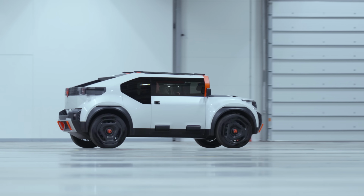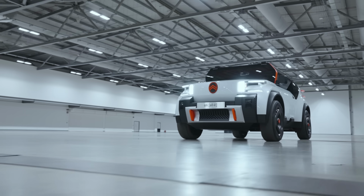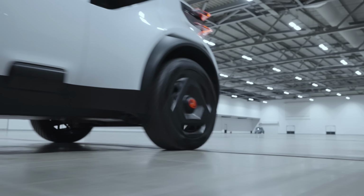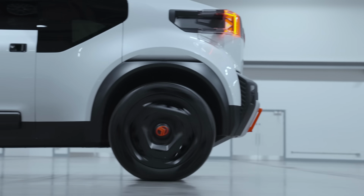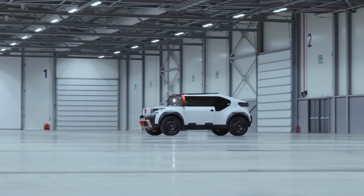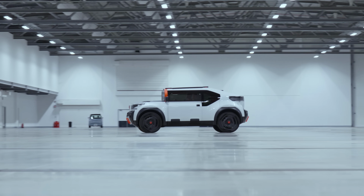You've only got two pedals to worry about, go and stop. It accelerates fairly swiftly. I'd say it's sedate. It's definitely not like the production electric cars that we're used to these days, where they rip your face off. I do like the little whirring noise. It's good fun. But yeah, I'm most impressed with the turning circle.